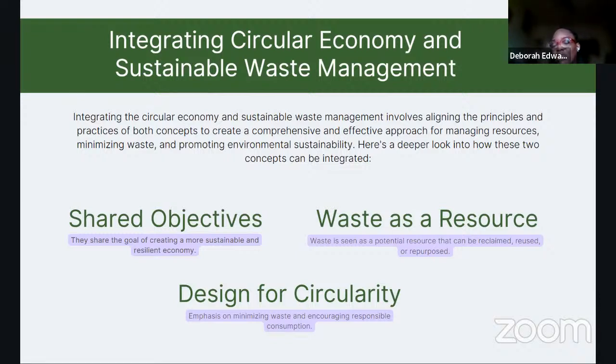Waste is actually a resource. Depending on how you dispose of it, it can actually be a resource. It can be reclaimed, it can be reused, and it can be repurposed.